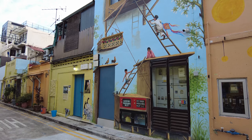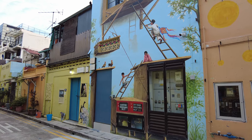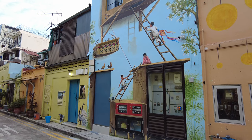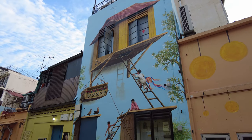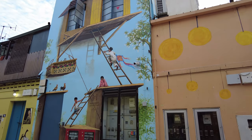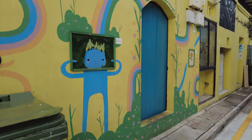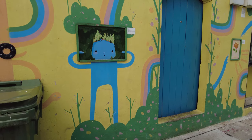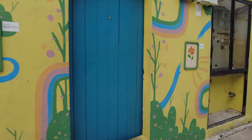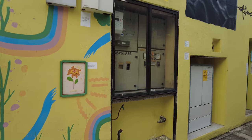There's a cat on top of that. Is it a sort of crate going up? Anyway, there is a cat on top of it. And then of course at the top is like a little house. It's really a cool street that you don't really notice unless you walk into it and start looking at this stuff.